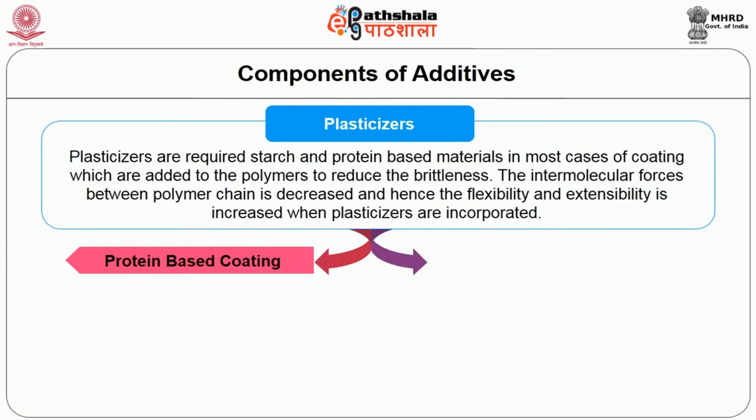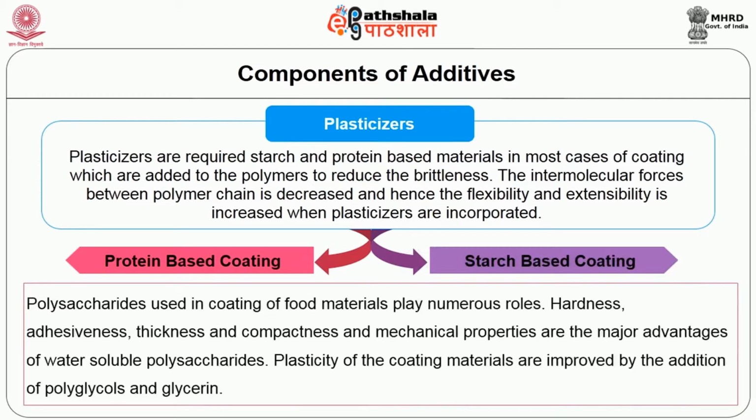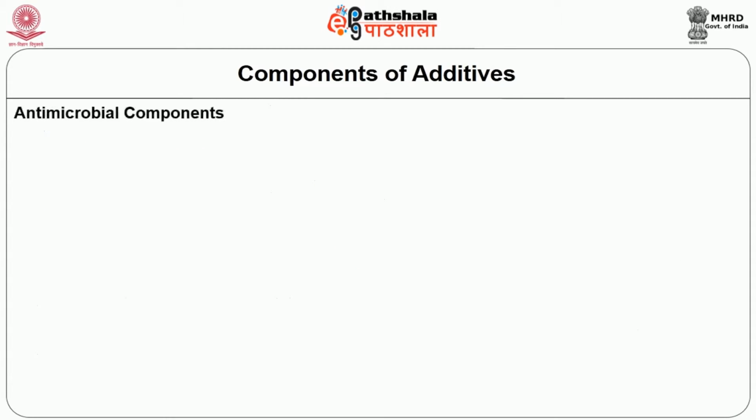The next one is the plasticizers in starch-based coating. Polysaccharides used in coating of food materials play numerous roles. Hardness, adhesiveness, thickness, compactness and mechanical properties are the major advantages of water-soluble polysaccharides. Plasticity of the coating materials is improved by the addition of polyglycol and glycerin. The next one is antimicrobial components.